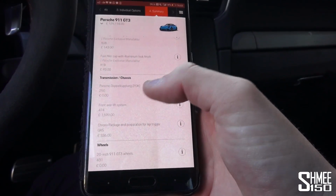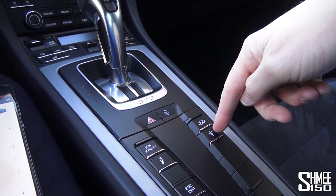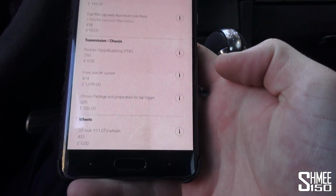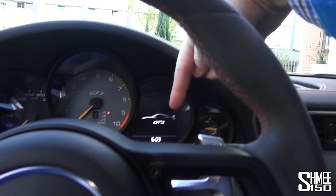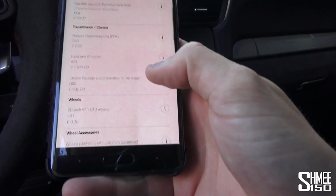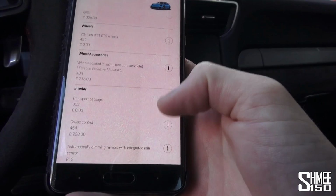PDK, front lift system, pretty compulsory, so that's the button here that raises the front by a couple of centimetres, and just to give you a little bit of clearance for the lift system. Then the chrono package and preparation for lap timer, so that gives you the sport chrono clock in the centre of the dashboard and the lap timing capability through the secondary display that you have there on the driver's dashboard, which is again very nice. 20-inch wheels painted satin platinum like we have here.